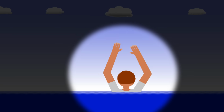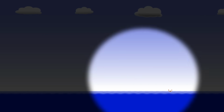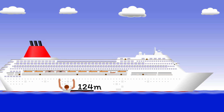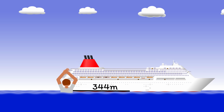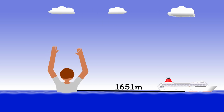Ideally, you'll point at the person in the water and don't take your eyes off them. It's easy to stay focused as they move further away, but the moment you take your eyes away, you'll struggle to find them again. But let's be realistic about this. A slow cruise ship will be travelling at 10 knots, that's 5 metres per second. Within 1 minute, that's 300 metres, and within 5 minutes, it's a mile. If the message doesn't get to the bridge fast, no amount of pointing is going to save them.